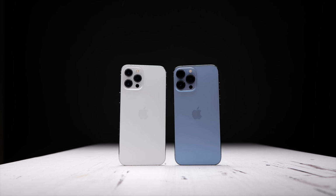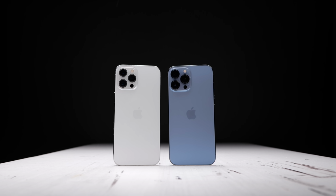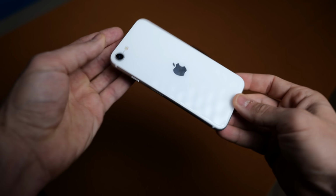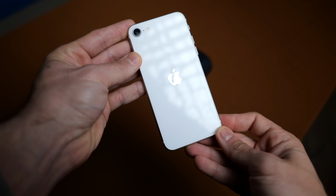The only thing that would make me not recommend the SE to you is if you really need that extra battery life. And that's not a bad thing. I don't think needing extra battery life is a bad thing. I personally do, which is why I have the 13 Pro Max in the first place. But if you don't need that battery wildness, I have no problems continuing to recommend the iPhone SE. No kidding, I think this remains the best value in the phone world today.